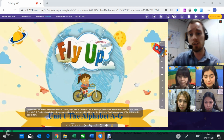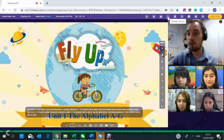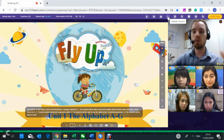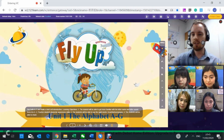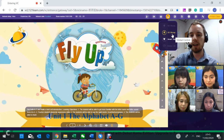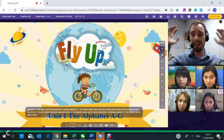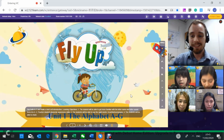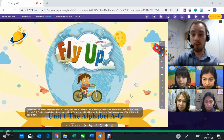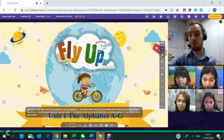And one last tip and trick using the global control: if I want to do a drill, and I want to get everyone to repeat after me, and show that there's a bit of involvement, which is important even in group classes, I can just turn all the people on stage on and say, okay, guys, everyone repeat after me. Fly up. Fly up. Yes, okay, one more time. Fly up. Fly up. Okay, good.